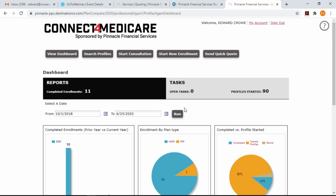So you log in. Here's your Connect for Medicare site. You can do a couple things. I'll show you a brief function you can do with this. If you want, you can start a consultation, where you enter all your client's information, and then from there you'll quote, compare, and you can send them plans. If you just want to do something quick, you do send quick quote. Also, start a consultation is how you send an electronic scope as well. I will show you an example of that.